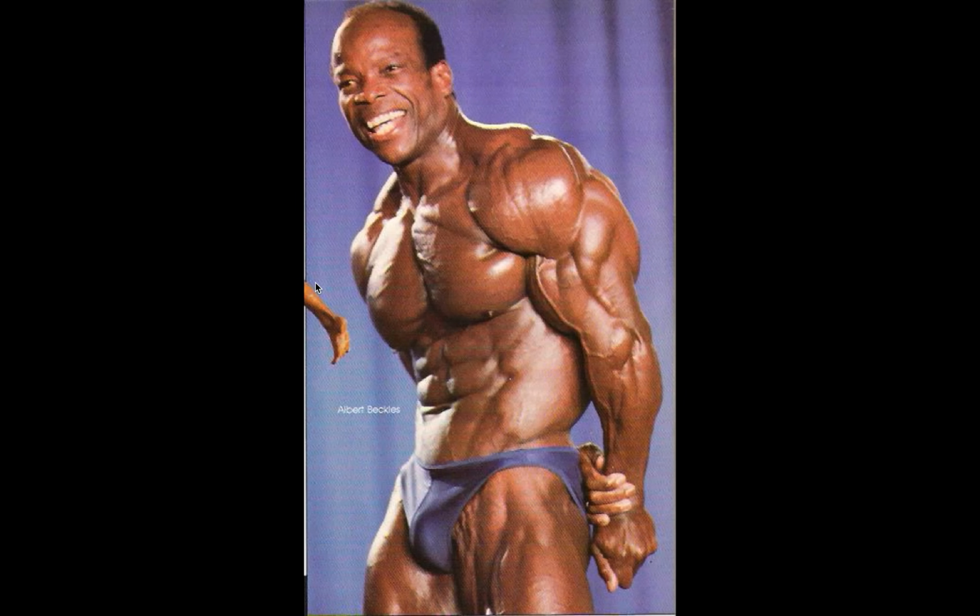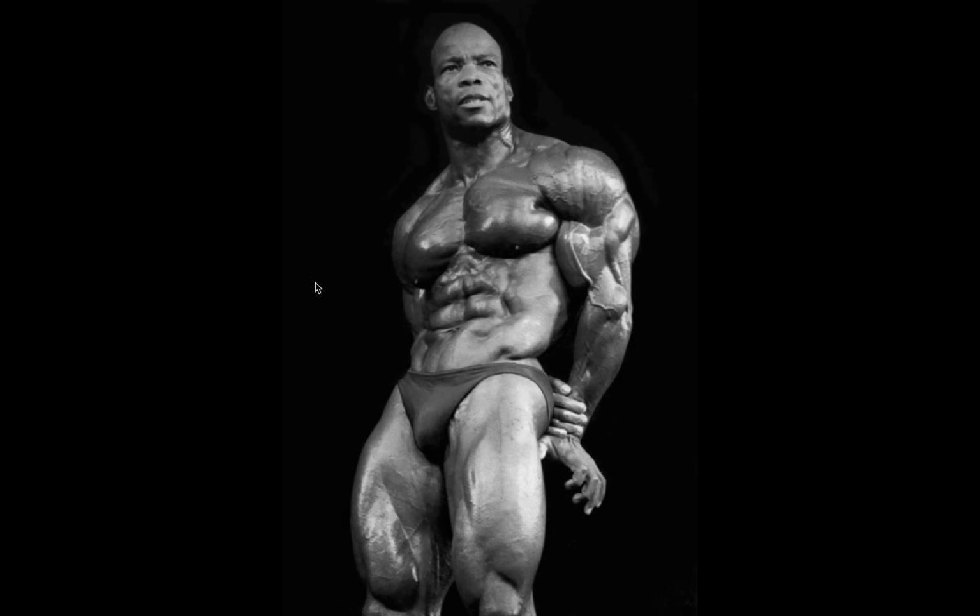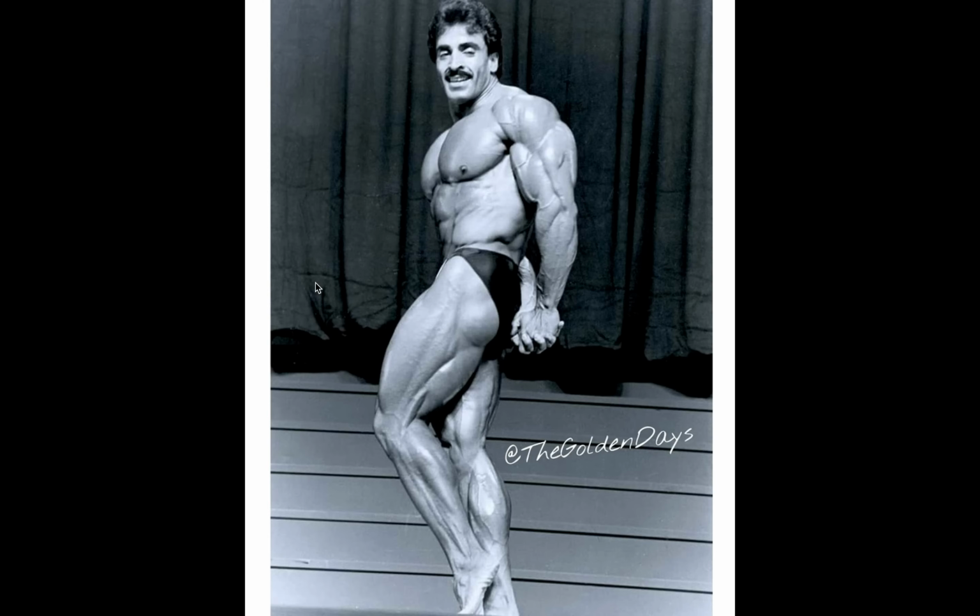And we got Albert Beckles looking awesome, really sharp in this pose. Notice how he's clasping the wrist there. I love how these old school guys can actually have normal flexibility. They can probably actually wipe their own ass, unlike some of the masked monsters of today. And there he is again. So that's why he makes the list.